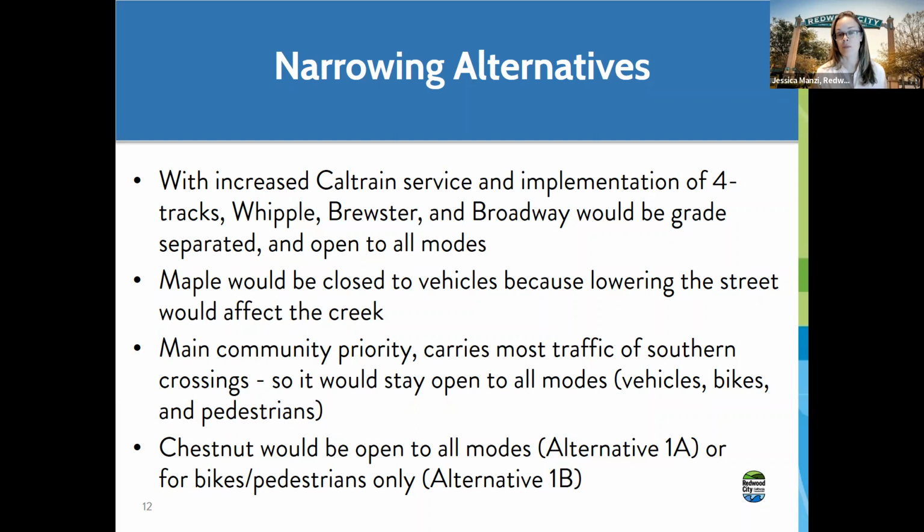When evaluating how buses would operate at the new transit center, it became clear that closing Broadway to vehicles would make bus service much less convenient and less efficient, which led to the elimination of any alternatives that closed Broadway to vehicles.